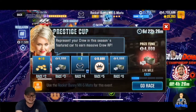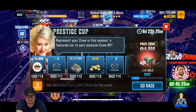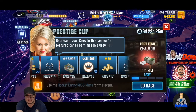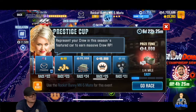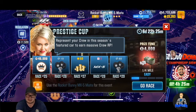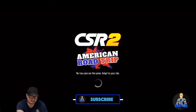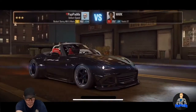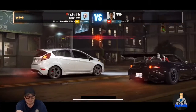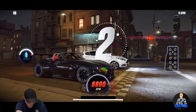So if you were lucky enough to get the car, look at all this stuff that you can actually earn. This is the reason why I do the Prestige Cup, mainly for the RP points, but there's so much that you can win here. So if you do have the car, a good thing to do is to go as far as you can possibly go, and if you can finish it, even better, because at race 28 you actually get a stage 6 part, and that's what people need. You know, people need stage 6s to make their cars faster. But let's get started. Mazda, well, let's do this race first and then we'll get started.